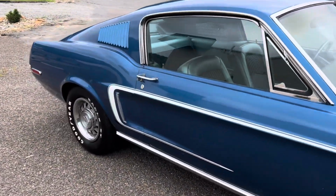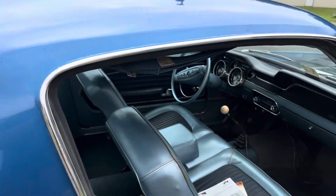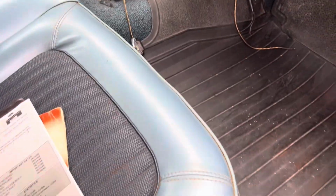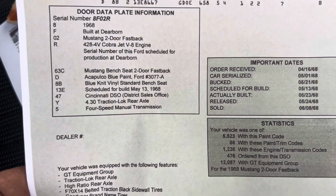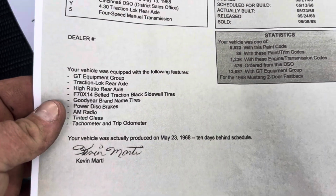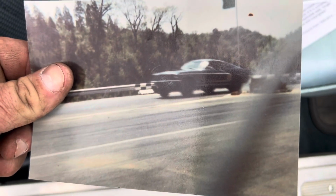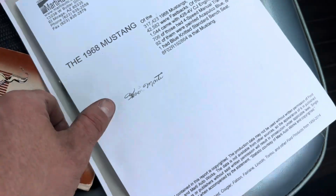The car was raced, but thankfully they didn't cut anything. No major modifications. They did have a line lock on it. There's the Marti. Here's back in the day when the car was at the drag strip. Here's the statistics report. A true one-of-one car.